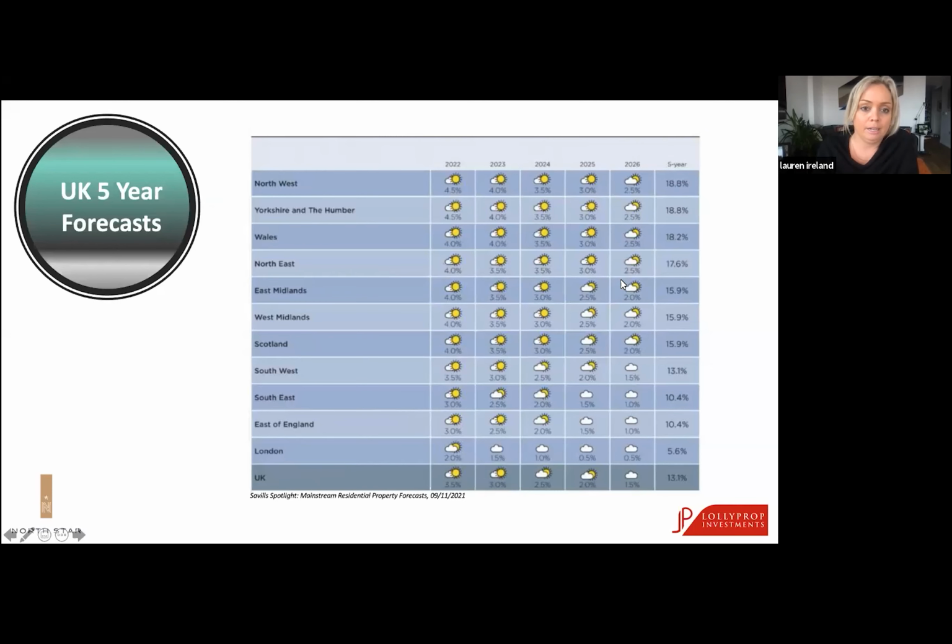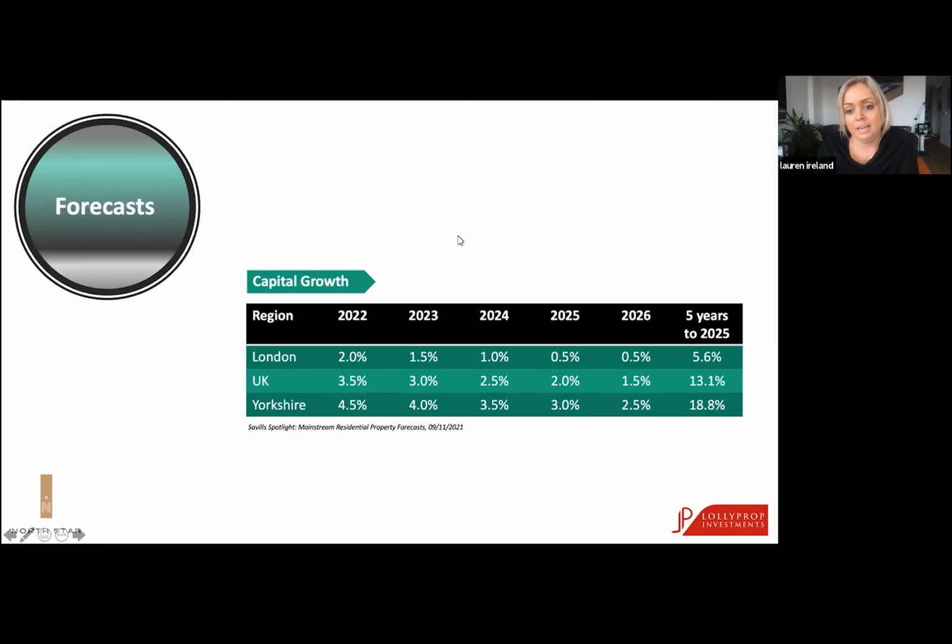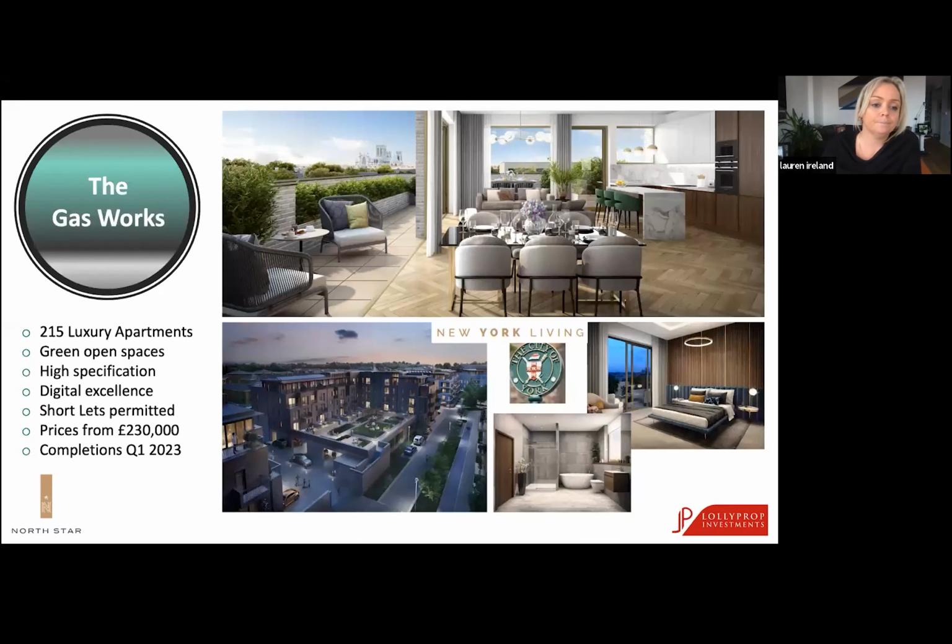But to extrapolate it a little bit for you, these are obviously key figures. London, we're looking at 5.6% in the next 5 years. So pretty much out of reach or not really of interest to a lot of investors, unless the affordability level is 2.5, 3 million, and you're looking in prime central London, which is where you're going to see 20, 25% growth. But that always happens in these peaks and troughs. UK wide, we're looking at 13.1%, and Yorkshire, like I say, really nice, strong growth there at 18.8%.